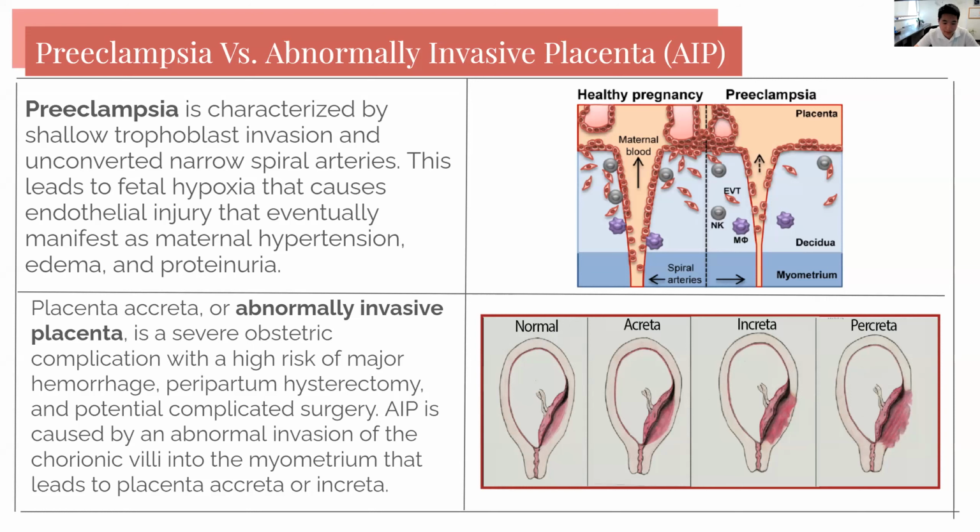The second type of disease is placenta accreta, also known as abnormal invasive placenta, AIP. In AIP, there is an overinvasion of trophoblasts to the mother through the uterus. Types of AIP include increta, accreta, and percreta. From the graph, we can see an increase of placenta accreta spectrum, PAS, from left to right. This means that percreta, which is in the furthest right, has the most trophoblast invasion.